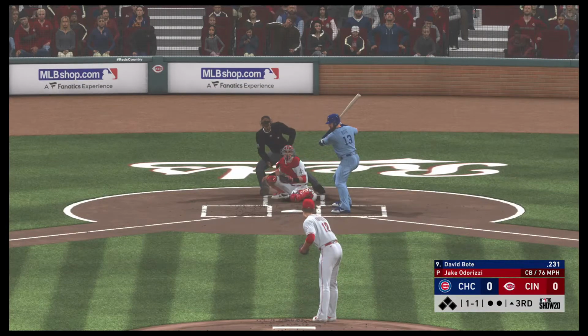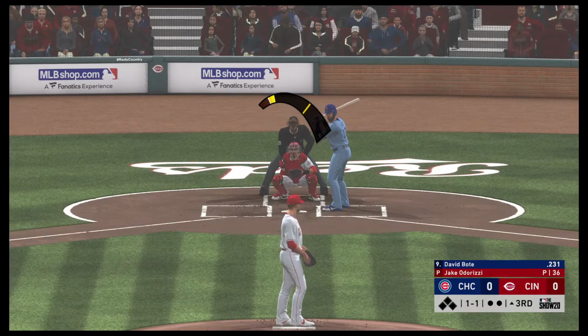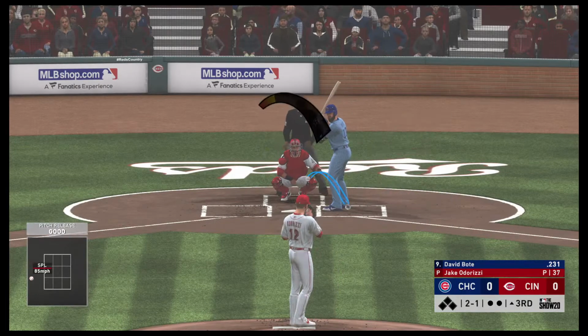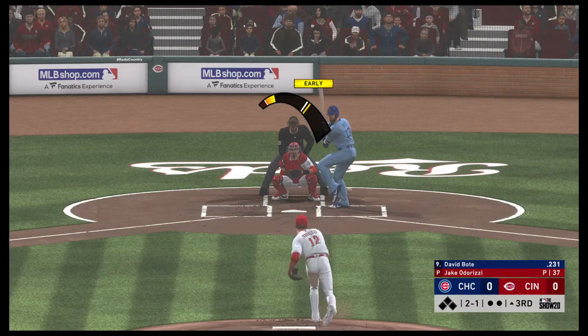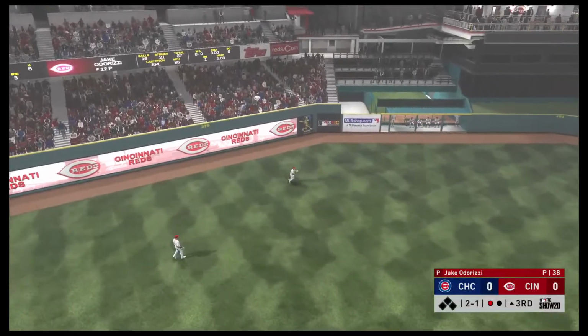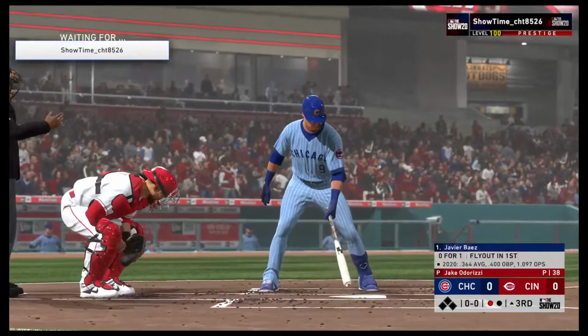And here's a curveball in the dirt that time for a ball. 1-1. Now the pitch. Splitter taken here. 2-1. This is hit high in the air out toward left center. Long run for the center fielder. He gets to it and makes the catch for the first out.